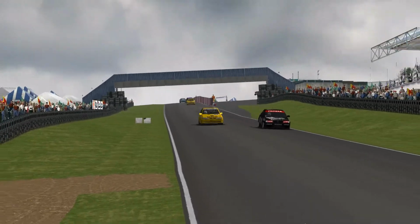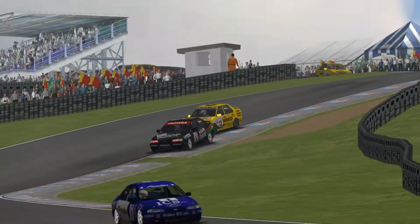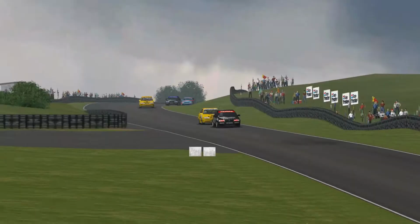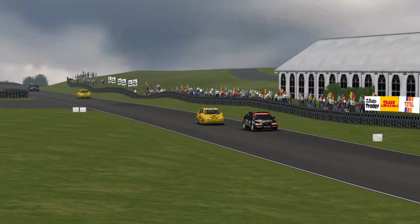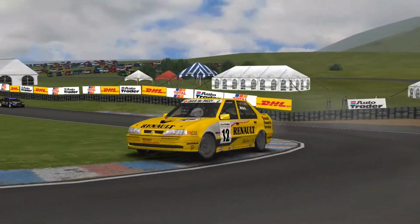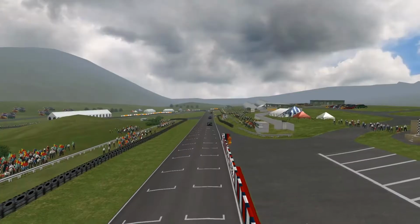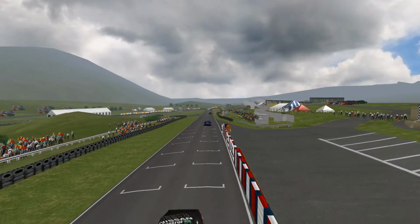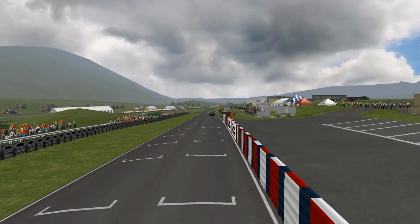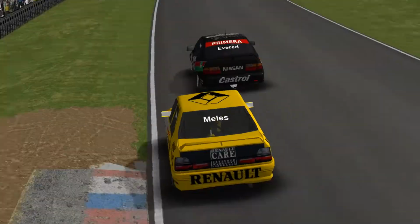So good job there by Jazz eventually by defending. And he's doing everything he needs to do to keep him behind. And he's doing it really correctly there. Melis tries it again. And this time, yeah, he doesn't really get the corner right. So, yeah, bad job there by Johannes this time around. So he needs to find a better place to attack eventually, if he wants to get by Jazz.